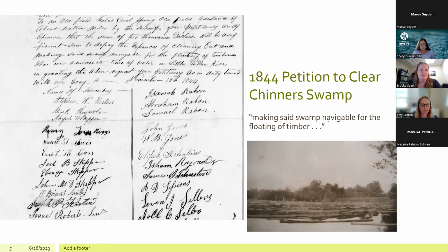So one particular and meaningful area that this has occurred is in Horry County, and this is on the land that is part of the Waccamaw tribal grounds, and it was also inhabited by my ancestors, referred to as the Demery settlement. This petition that you're seeing in 1844 was to clear Chinner Swamp, and Chinner Swamp is at the backside of, actually surrounds, our tribal grounds. It runs out to the Little Petey River and it connects there.